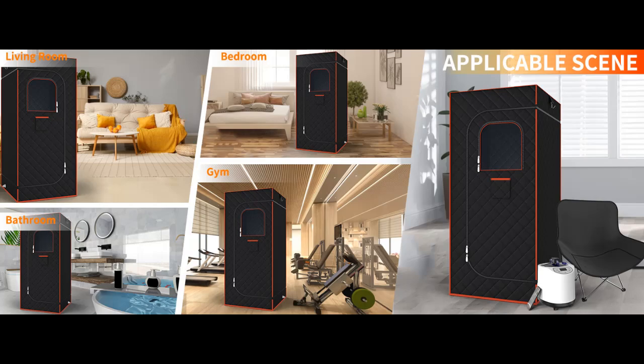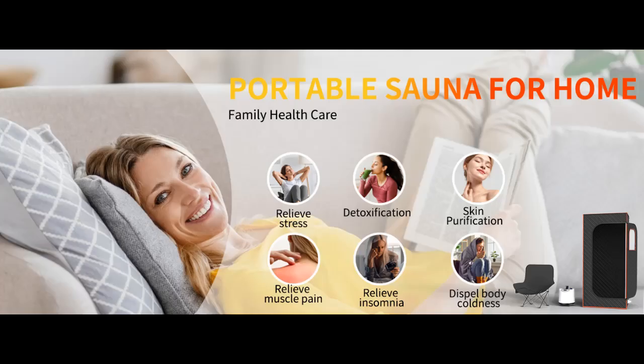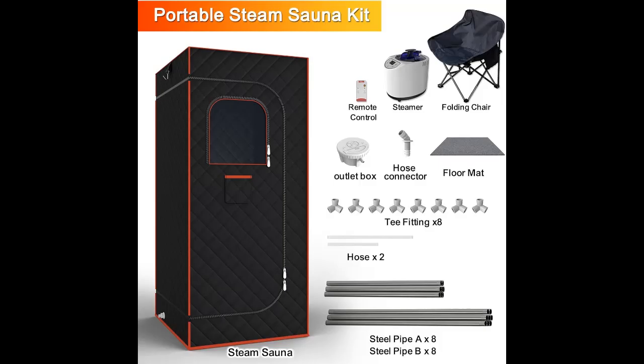Upgraded large space sauna box. Measuring an ample 2.6 x 2.6 x 5.9, this oversized infrared home sauna comfortably accommodates adults of varying body types. Sit comfortably on the chair with ample legroom for effortless stretching. The built-in transparent window offers a panoramic view, while the openable window can be directly opened for a breath of fresh air, providing you with an unparalleled full-body sauna and home spa experience.